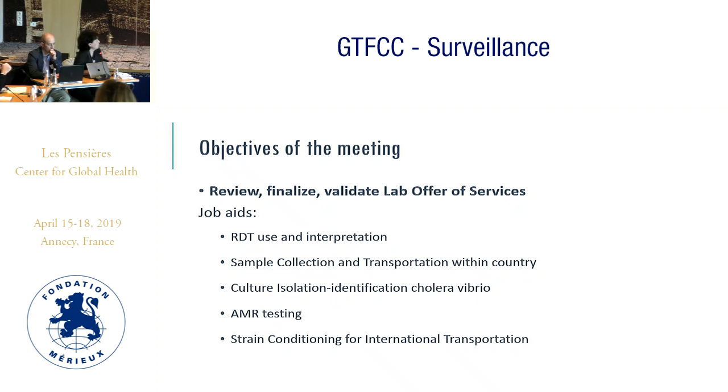We are also interested in antimicrobial resistance testing, and we have prepared a document, but it is not so easy because there are many things to discuss concerning this, in particular the reference document for the interpretation of the values. And another document was prepared concerning the strain conditioning. I mean strain and not biological sample, but isolated strains. Because in real life, we have many difficulties with this transportation, and I think it was necessary to develop something. So this document will be discussed with the lab working group specifically tomorrow, and we will present the recommendation on day three.